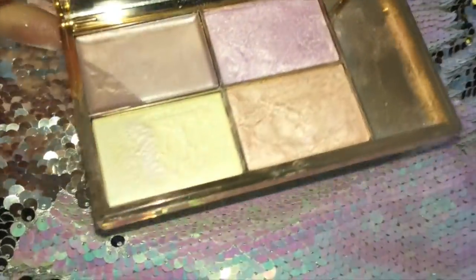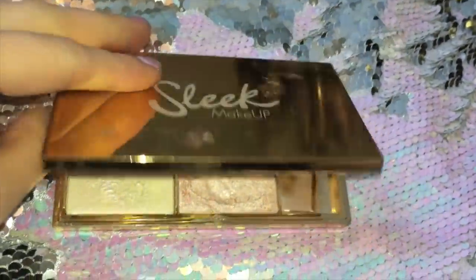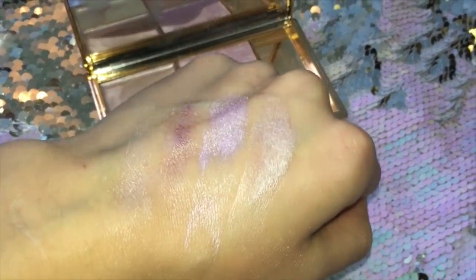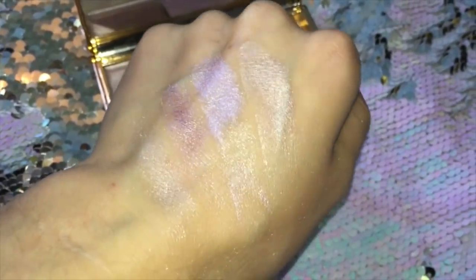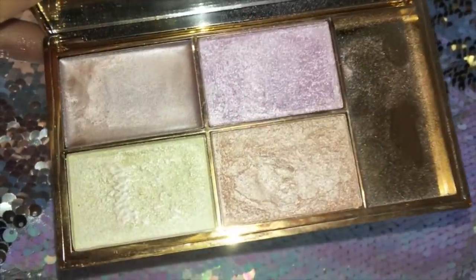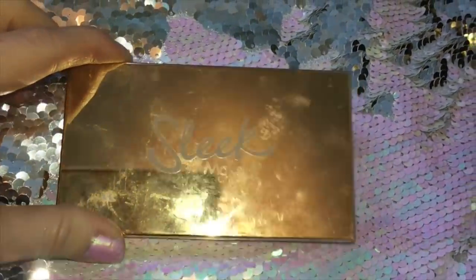This is their iconic one that they brought out first. This is the Solstice palette, and this one is actually really, really good. But I got a bit of hard pan going on, and then I just kind of gave up on it after that. What to do? I feel like I should hang on to it, but I don't feel like it's right to keep both the sleek palettes, so I'm going to get rid of this.